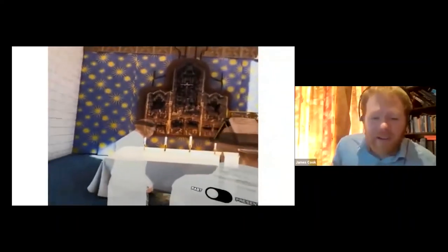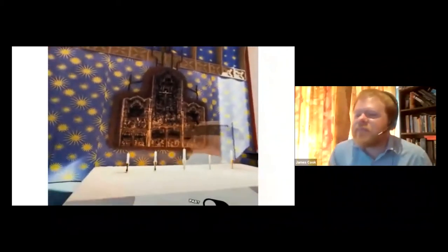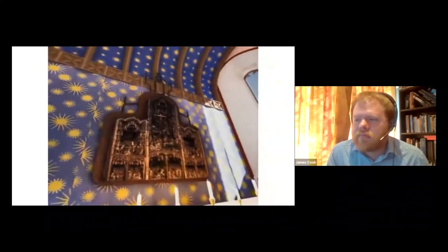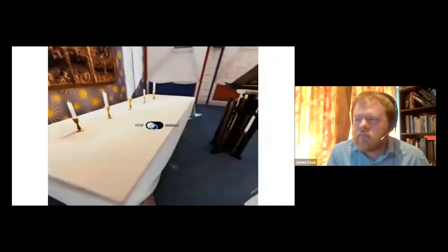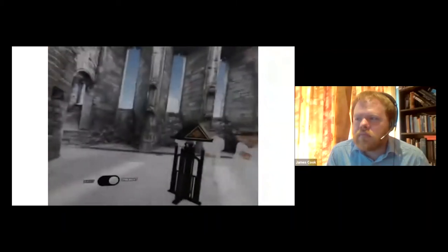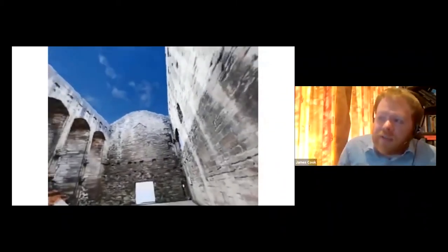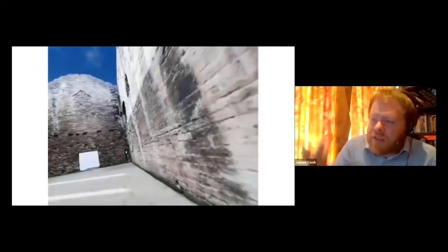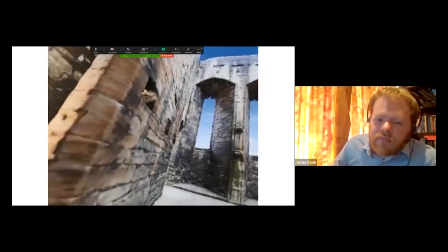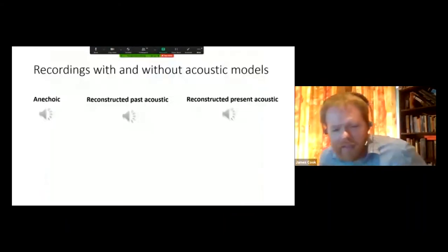Here we're getting very close to the bass, so he's much louder. And you can see the difference that makes to the acoustic. We're losing so much sound through the roof. Pause that there.